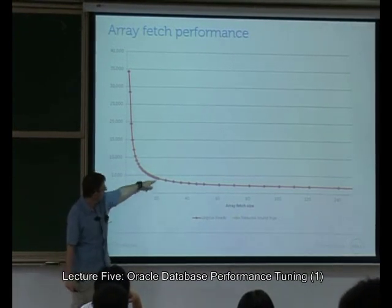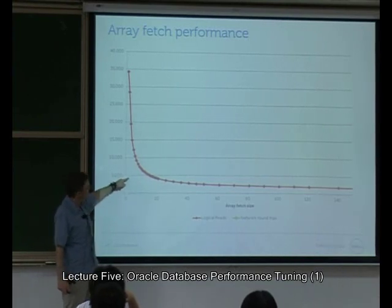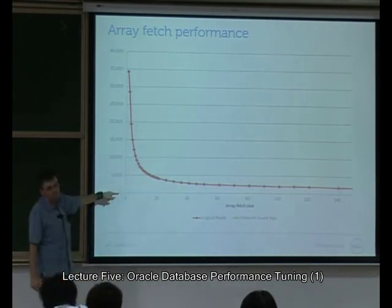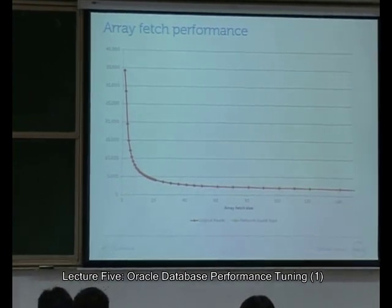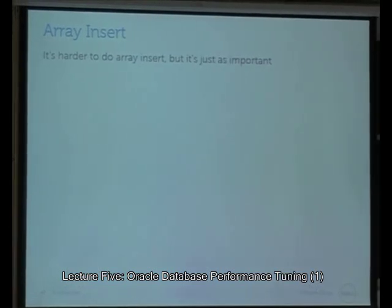Here at 20, we are already 6 times faster. And if we get up to 60, we're maybe 20 times faster. So always do that. It's very easy. It's harder to insert in batches.